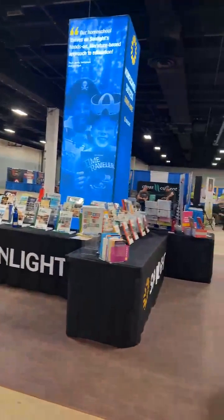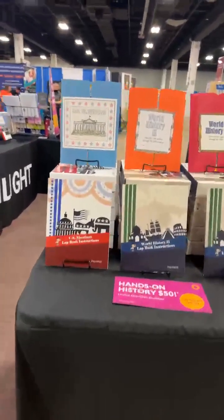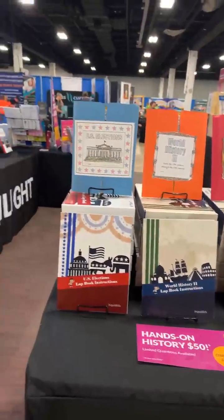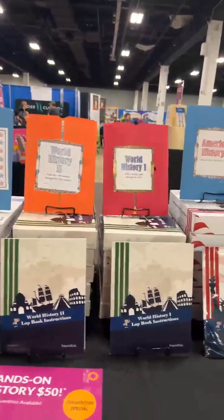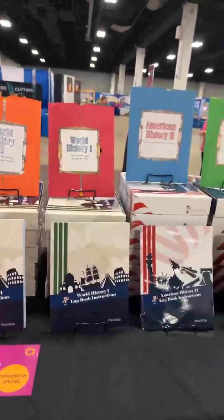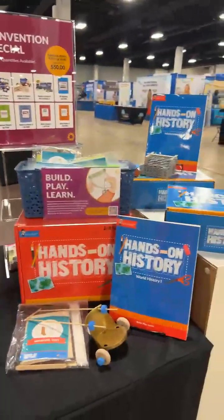And now I'm gonna kind of zoom in on what we're doing. So here is our product table. So these are the things we're selling this year at conventions. And here's our good convention price. Hands-on history for $50. So we're selling the elections lap books and all of the history lap books. So you're allowed to come and you can touch this, you can open a box, you can see a completed one when you come to the booth. And there are some people who don't use Sonlight, but they like to buy the lap books. And then of course we have the hands-on history.